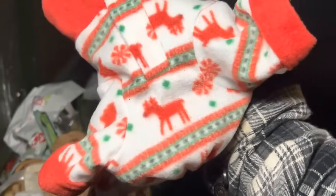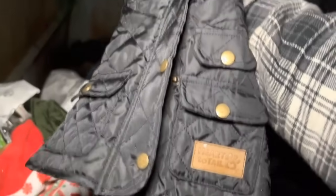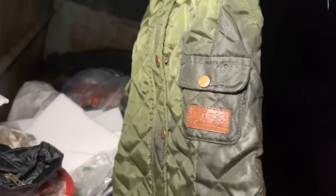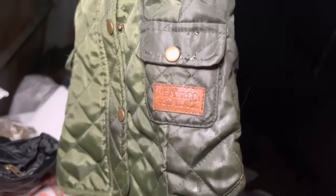That's awesome. Look at this. A little dog outfit. A little Christmas dog outfit. We got this little thing. Wow. Look at this little dog vest. And we got another one here. Same with this thing, it's got like that oil on it. I don't know what that's all about.